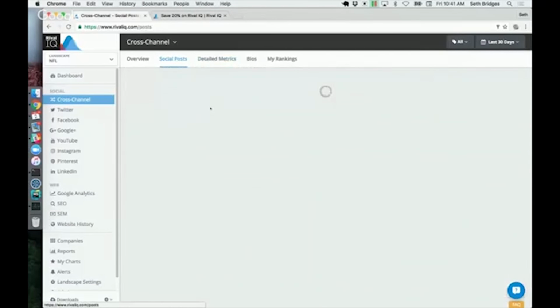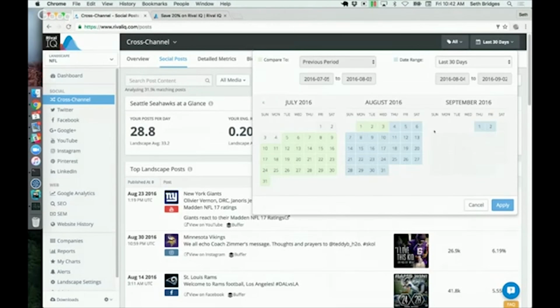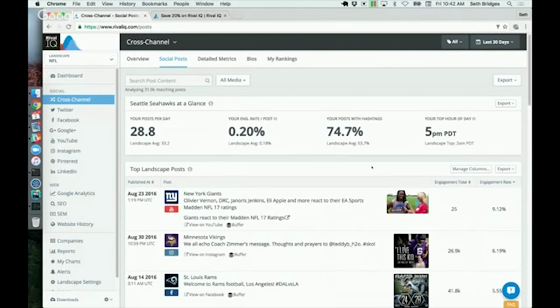Exactly. And so if I jump for 1 second here to what I feel like is the most powerful piece of Rival IQ, it's called social posts. It's going to bring us access to every single post that every single one of these teams has done in the last 90 days, or we could go back further. We could look at 90 days, 60 days, a much longer time. Let's just stick with 30 days here for a moment, because it's kind of covering the preseason time period, but that's 32,000 posts. So we're looking now at the aggregate analysis of 32,000 posts.